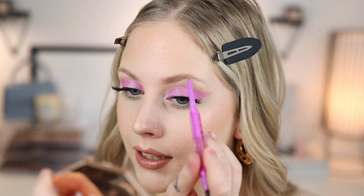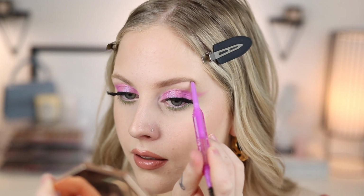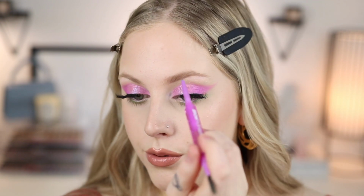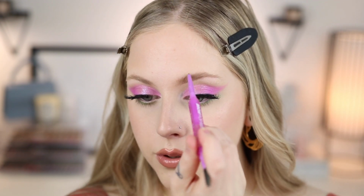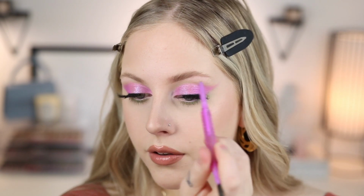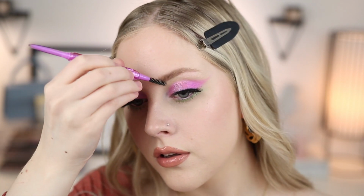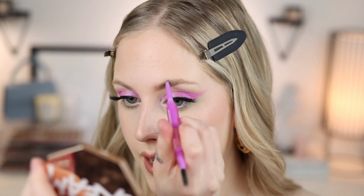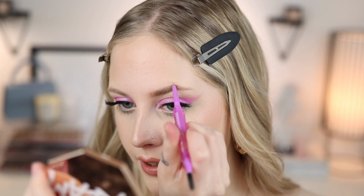I know they say you shouldn't start at the front of your brow, but I always find myself starting there as like a guideline. Once I sort of draw like a bottom line, I like to soften it, and then I turn the pencil vertically, and that's going to give you some more hair-like strokes. And then turning the pencil back on its side to get the top portion of my brow filled in.